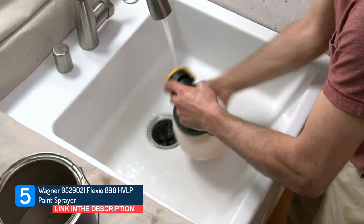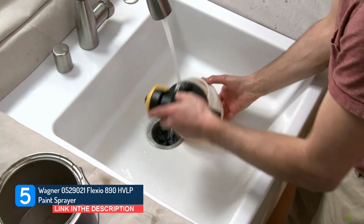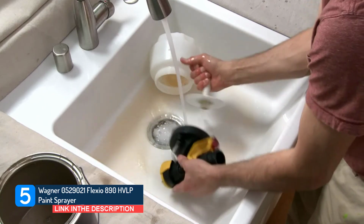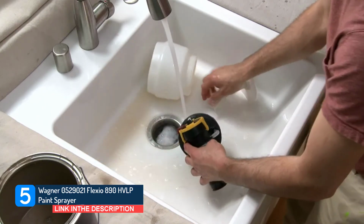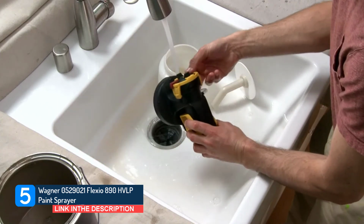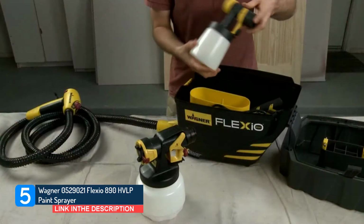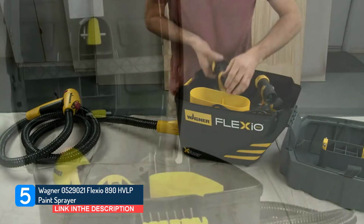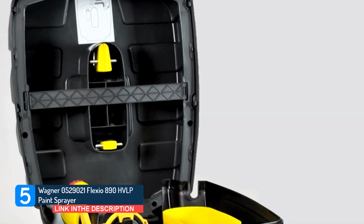Unfortunately, the lightweight nature is due largely to a plastic composition. Where the Magnum will take a licking and keep on ticking, the Wagner is just shorter lived. Some reviews also attest to more overspray than what the company suggests, which we mostly agree with. So don't be surprised if there's a deal of cleanup to do after your work. But the portability and versatility more than make up for it in our minds.